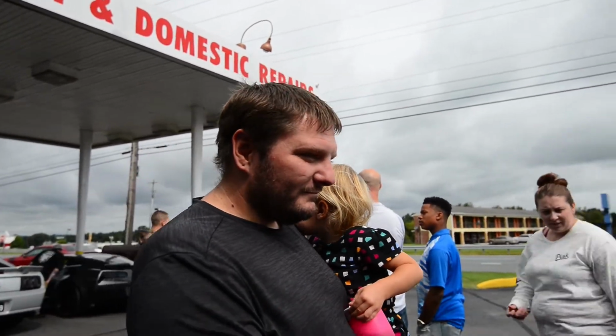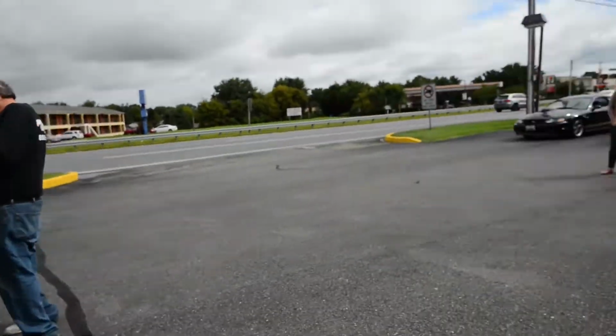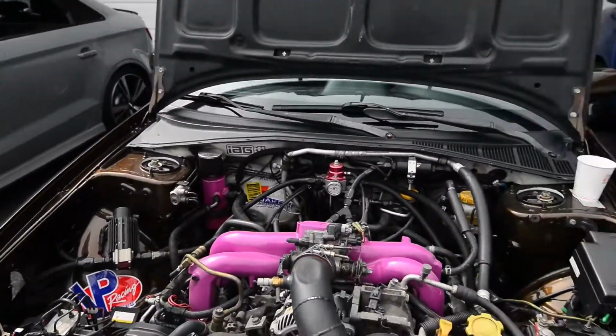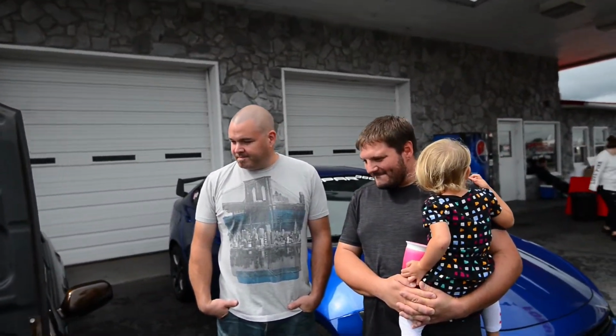And you call this a piece of junk, huh? Well, my wife drives it more than I do. Really? Yeah. I went to take him for a ride and broke it. Next time we're gonna have it.